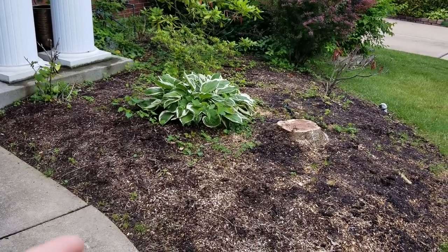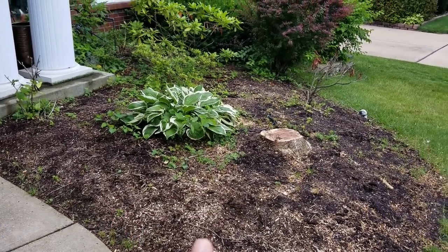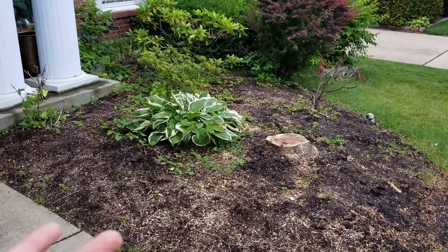They're going to come out in a couple weeks and grind out the stump. I have a little bit of a rant. I don't understand, it's been a problem.